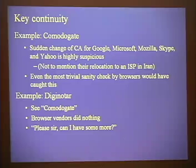Diginotar, exactly the same thing again. The browser vendors basically did nothing to correct this after Komodo Gate. Exactly the same thing happened again.